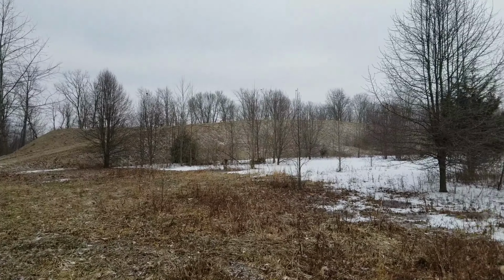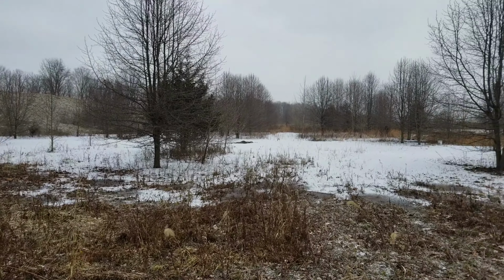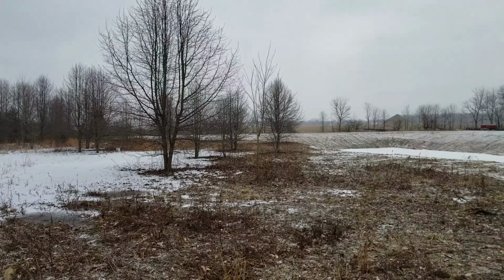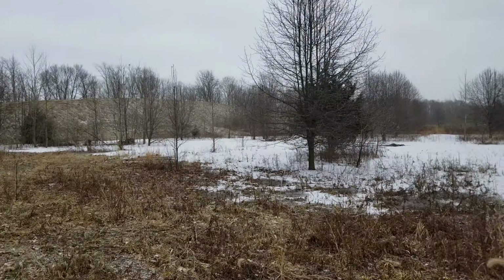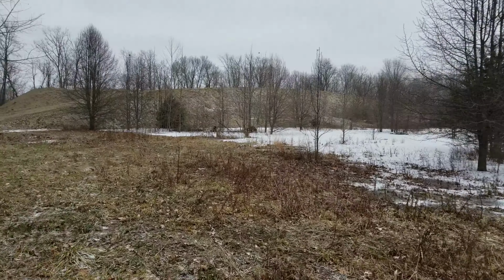It's pretty incredible now with all the leaves off these trees out here by the berm, when you can see right through everything, and how big the berm actually is. People laugh when I call it a berm because, I mean, it's more like a mountain.